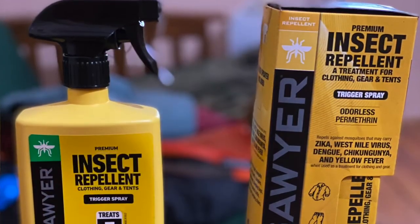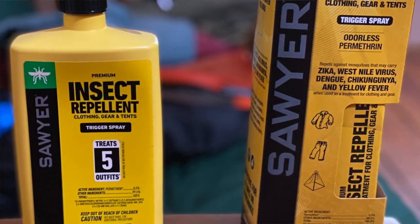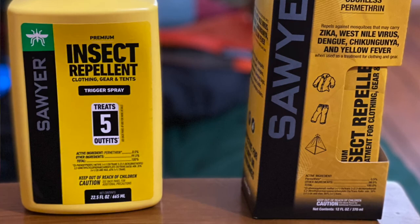Hey guys, got another quick PSA for you. While you're in Hot Springs, if you do an overnight, this is actually a great place to add Permethrin to your clothes and tent prior to getting much further up trail, because now that the weather is getting warmer, ticks and mosquitoes are going to start becoming problematic.